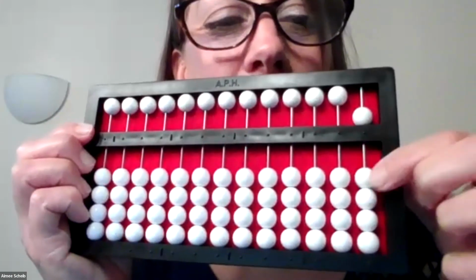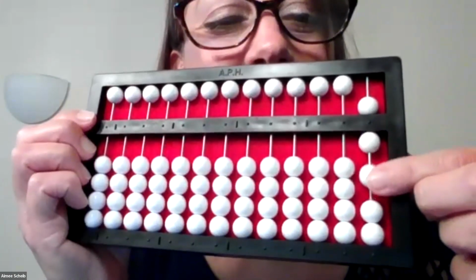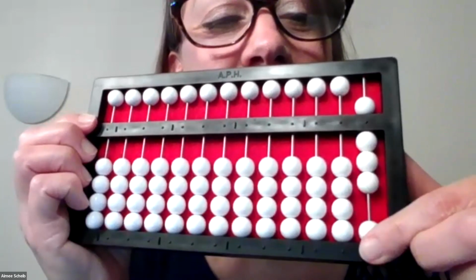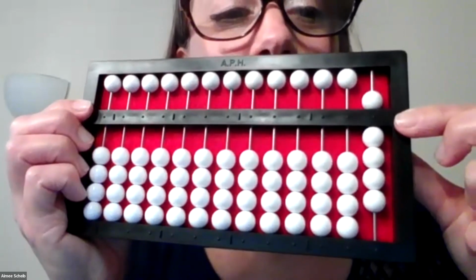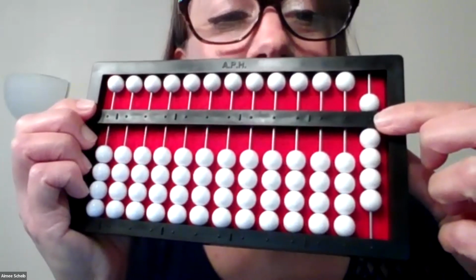Okay, I think we were on 5, 6, 7, 8, 9. So now I have all of the beads in my ones column touching my separation bar, and that made 9.